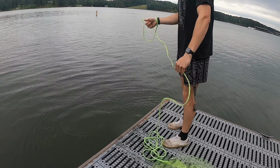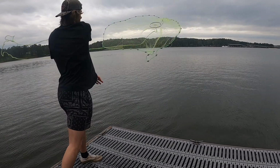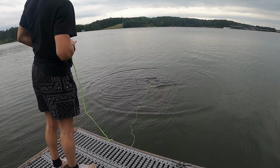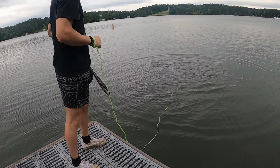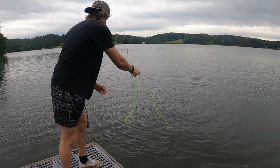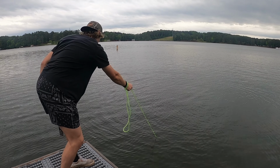Nothing first cast. A pretty decent one. I'd stop now.